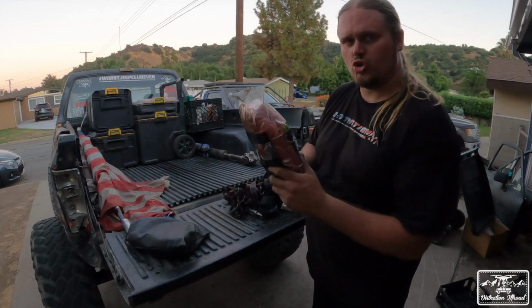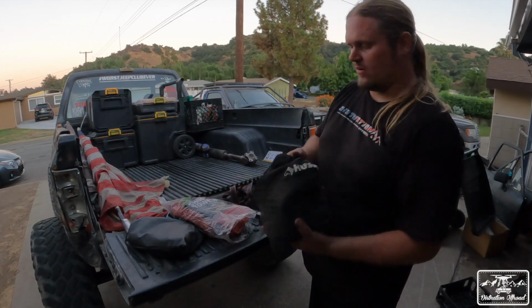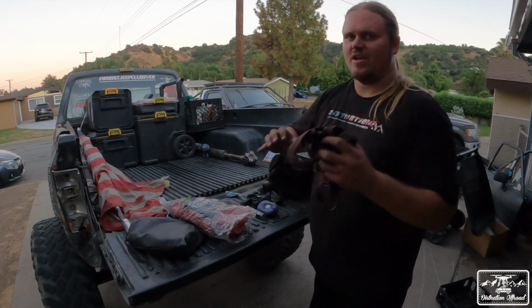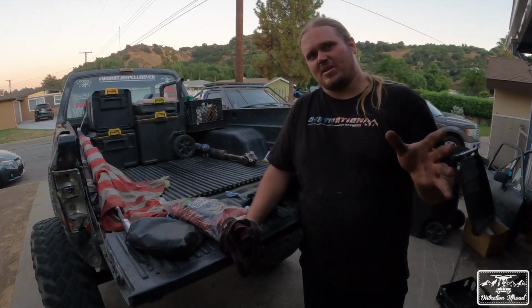Shop towels, super important. I always carry shop towels with me, and then a bag of ratchet straps, because on trips like these, I have had an issue with strapping stuff down.